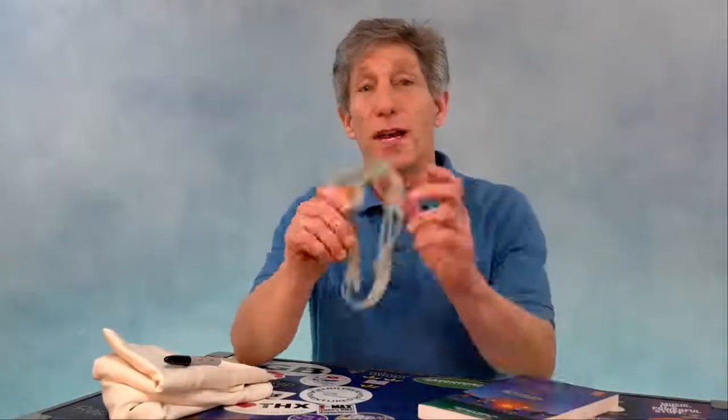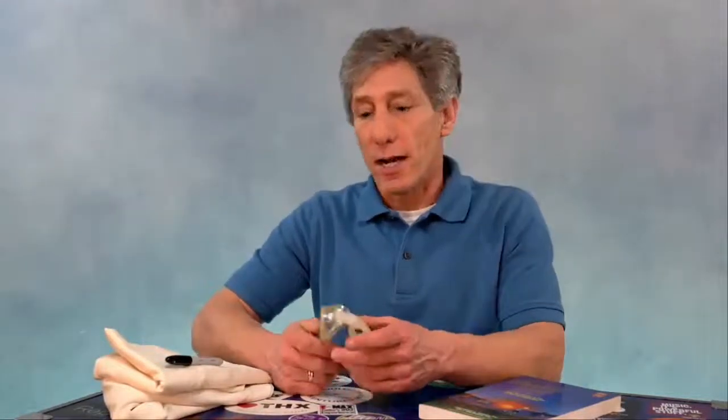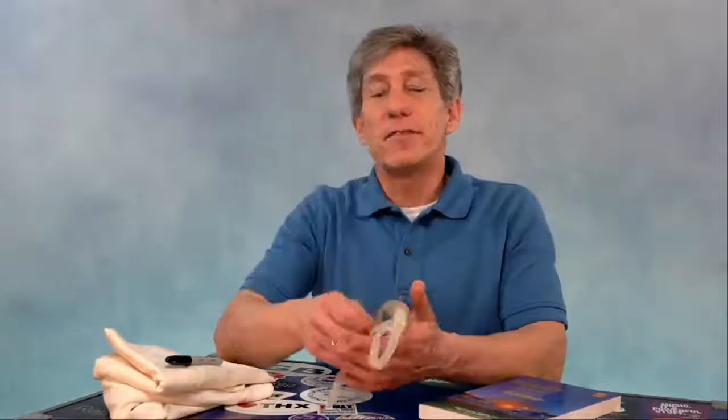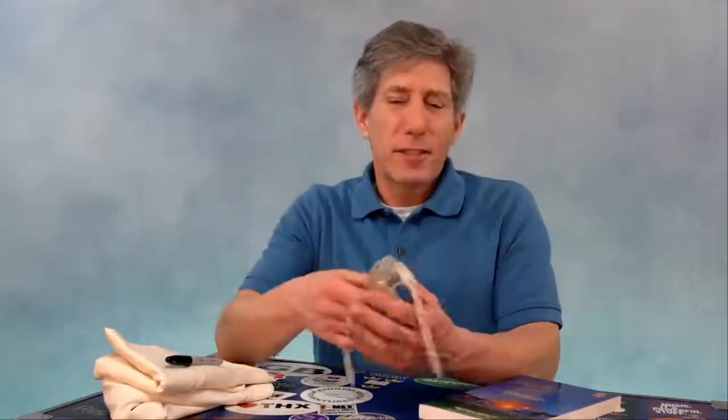And then swim goggles. Now, I'm an aquatics guy, so I love to be in the water, but I also wear contact lenses, and your child might also wear contact lenses or just be more comfortable with a pair of goggles. Probably the camp has some goggles, but this is an inexpensive item that's worth bringing and making sure that it fits your face. And of course, make sure you label your swim goggles too. Those are 3 things that aren't on most camp packing lists that I think you should bring.